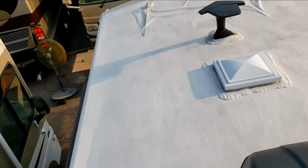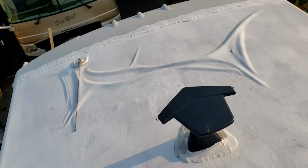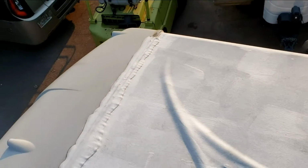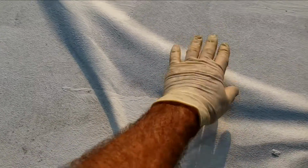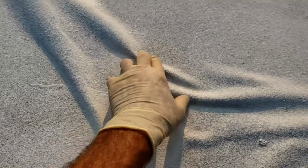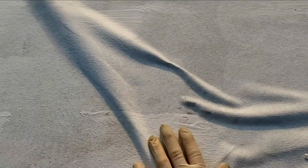We got an FR3 here. What year is this? This got to be like a 12. I don't know, 14, I think. 14. And it's got a TPO roof. Now, luckily they coated this, so it protected it. I'm kidding, that's sarcasm. By all accounts, it's not a tear. I stretched it at that spot and it's not a tear. Look at that. It sticks back down just fine.